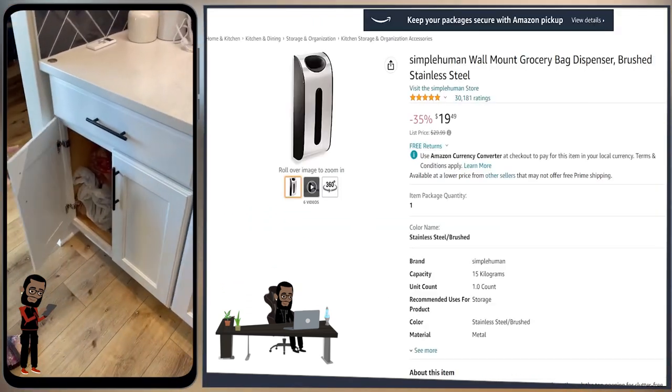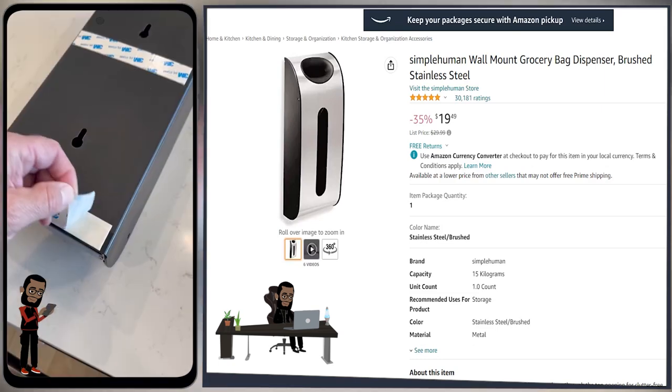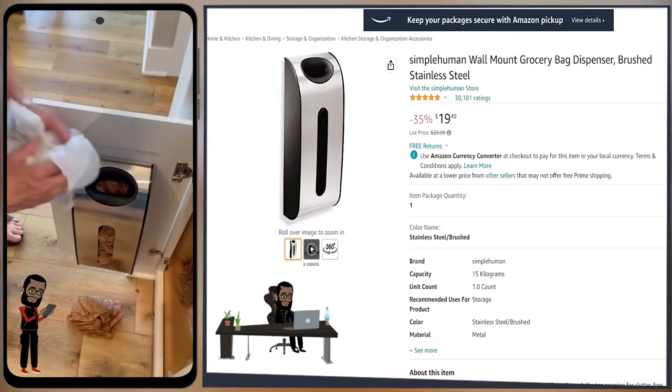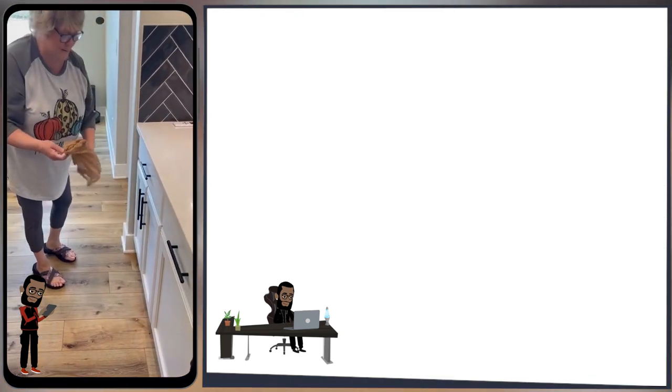And this grocery bag dispenser looks good and organizes your grocery bags all in one place. Easy to install on a wall or back of a cabinet door. It holds about 30 bags. You tuck the bags through the top opening and pull them out the front for clutter-free storage, and again, freeing up space.